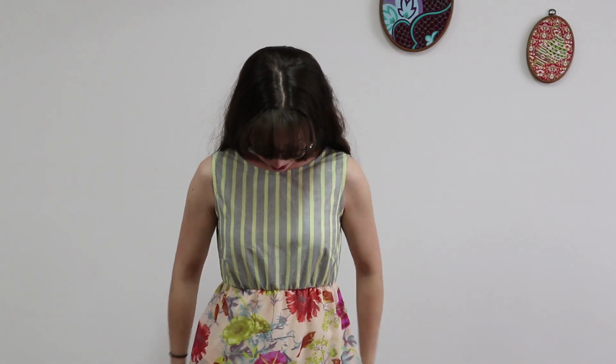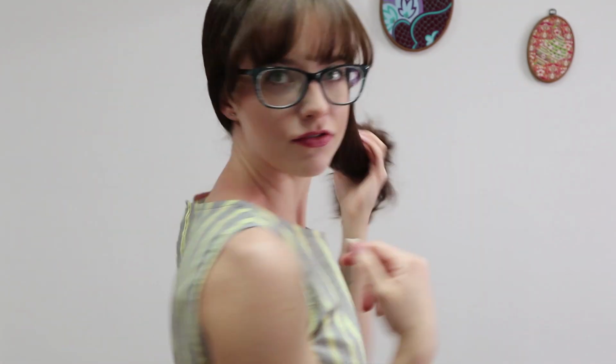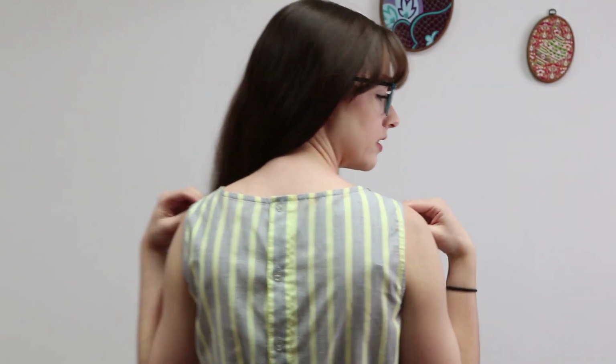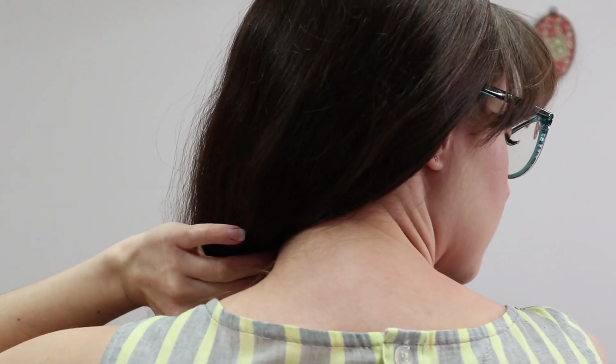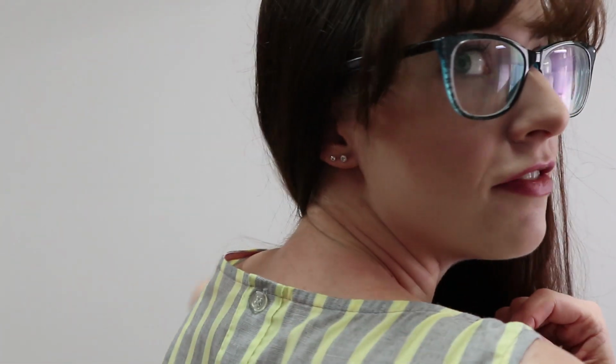And this next one is a Target dress matched with a men's shirt. I bought this men's shirt, it was a dress shirt at Value Village, I think, a while ago. And this is from the back, and I used the front with the buttons as the back for my shirt. It's kind of hard to see the buttons because they're like clear. I don't know if you guys can see that, but they don't really stand out.